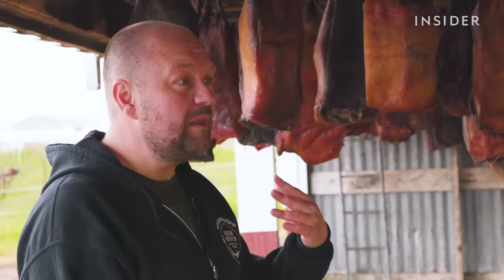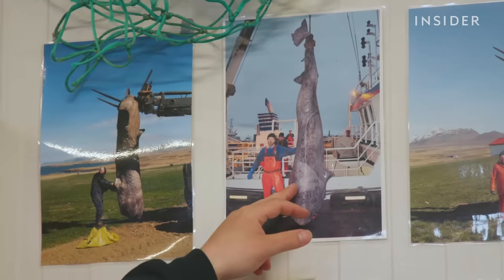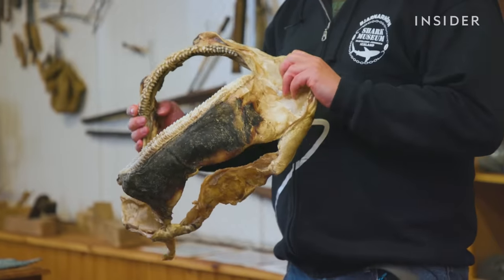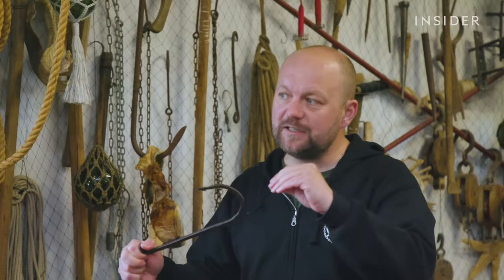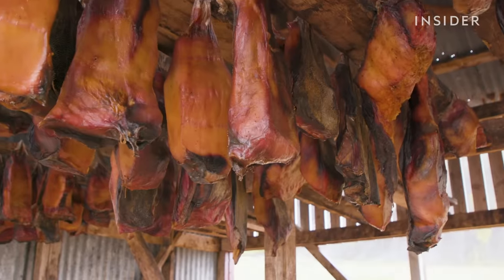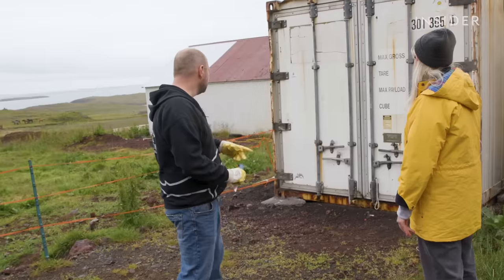Now we buy them from these big trolling boats who catch the shark accidentally, but my family used to catch them and hunt them. Guttorm cures about 60 sharks a year. From fishing to cube, the whole process takes 6 months. The meat is first fermented in cold storage rooms like this one.